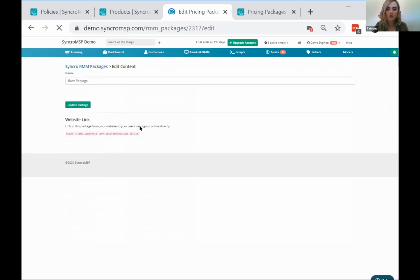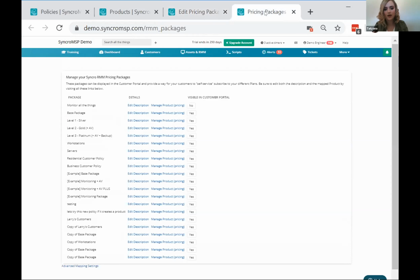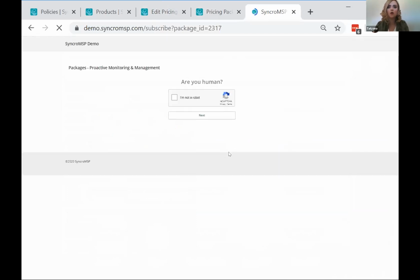You can edit the description, and this down here is going to be a live link for the specific pricing package. So if you want to offer your customer a website to fill out the form that is built into here, they can enter their information and email address. It will automatically create them as a customer, create a recurring invoice for them, and allow them to download the agent onto their endpoint just using that.